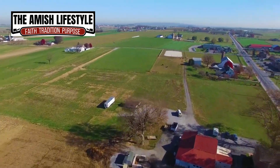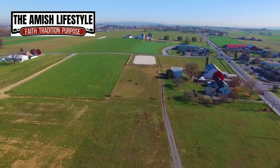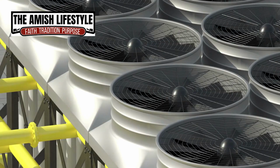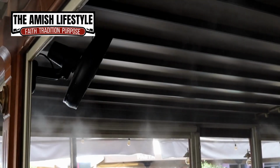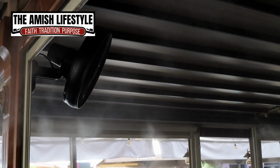We're not done yet. Next, we'll take a closer look at why these methods still work so well and how science backs up what the Amish have known all along. Why it still works. So why do these old Amish methods still work so well today? The answer lies in science, and it's simpler than you might think.